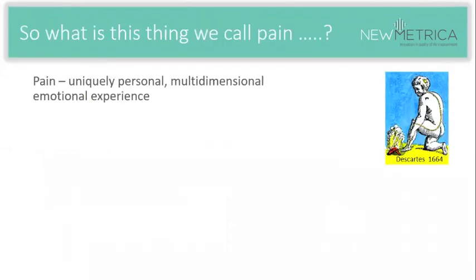So going back to my original question, what we're trying to measure. What is this thing that we call pain? Well, essentially, it's a multidimensional experience. It's not as Descartes way back in 1664 described it, as particles of fire moving up the body from the foot to the brain. Very much more complex than that. And it's also a uniquely personal and emotional experience. So that's the first thing that we have to consider.